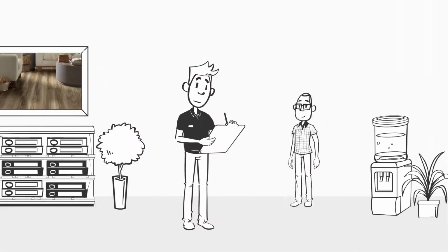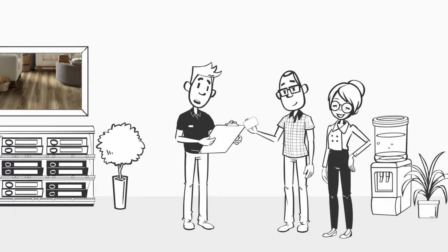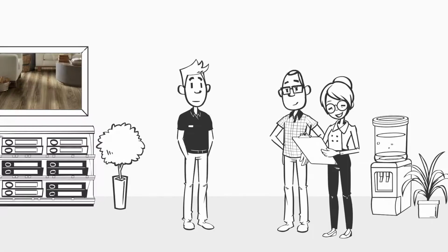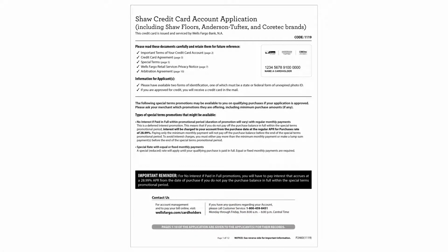If you are unable to use Wells Fargo Credit Connect, the paper application is your next choice. It is somewhat similar in that the customer must be in person, have a valid ID, and requires the same information from the customer for a credit decision. Now let's go through what makes the paper application different from Wells Fargo Credit Connect.